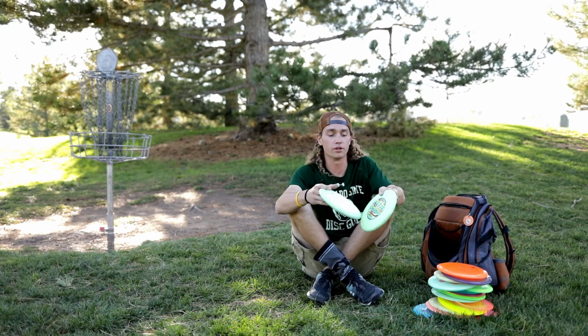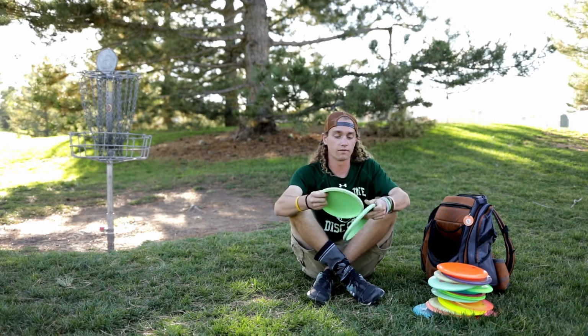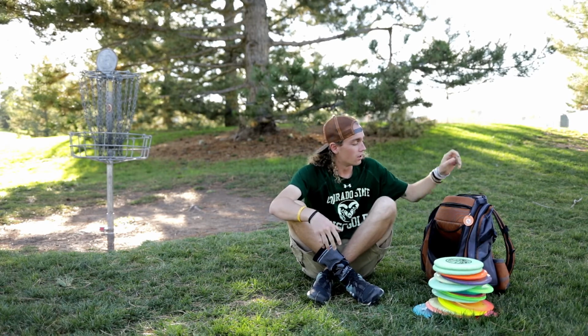I'm putting with Pro-D Challengers. These are real nice, slightly overstable, so it gives me that confidence that I need when I'm inside the circle, or really inside about 50 feet.